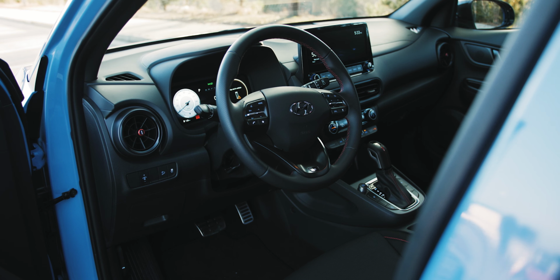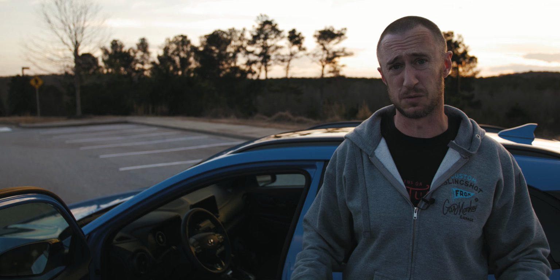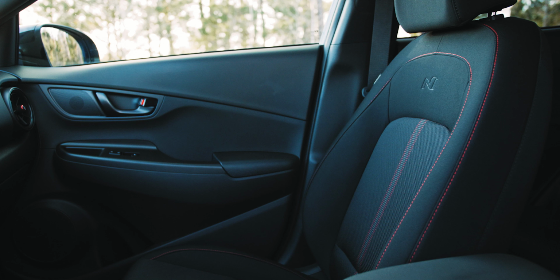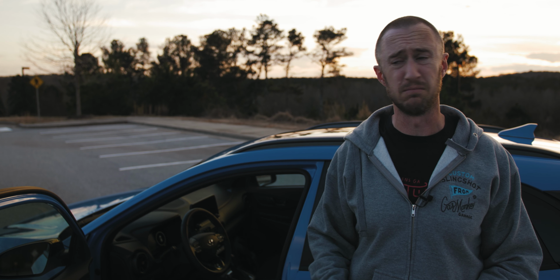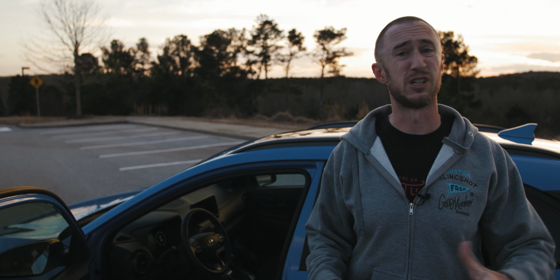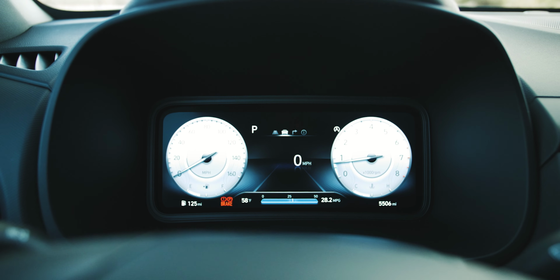This model has the tech package, which gets you the upgraded 10.2-inch infotainment display running Hyundai's generally excellent infotainment system. You also get comfy and supported seats, which are heated, and that's nice. We've had a couple cold nights here, and I appreciated the heated seats, along with a sunroof or moonroof, whichever one it is, and the sort of digital gauge cluster out of the Hyundai Elantra.